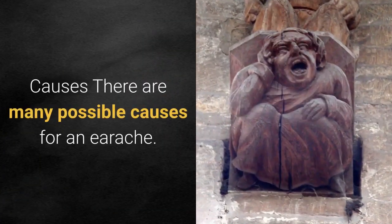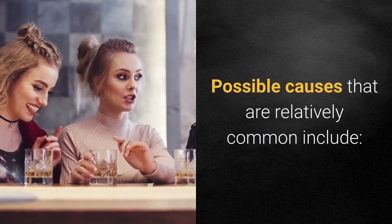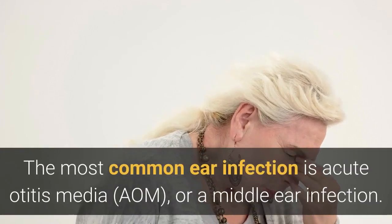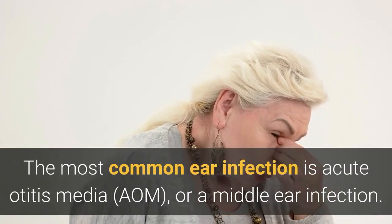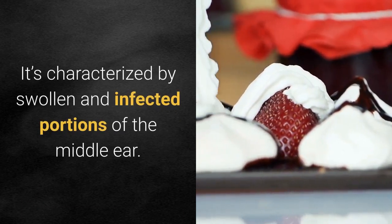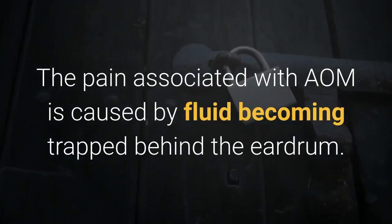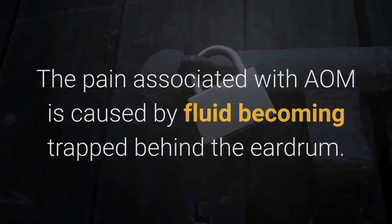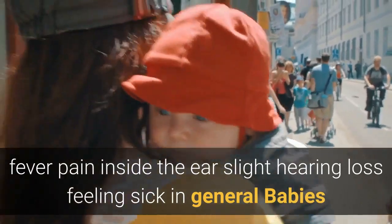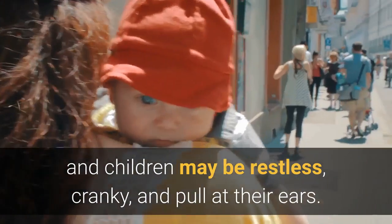Causes. There are many possible causes for an earache. Possible causes that are relatively common include cavities, sinus infections, earwax, tonsillitis, teeth grinding. The most common ear infection is acute otitis media (AOM) or a middle ear infection. It's characterized by swollen and infected portions of the middle ear. The pain associated with AOM is caused by fluid becoming trapped behind the eardrum. Symptoms may include fever, pain inside the ear, slight hearing loss, feeling sick. In general, babies and children may be restless, cranky, and pull at their ears.